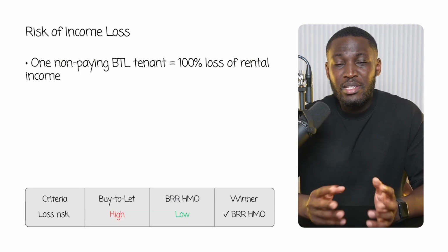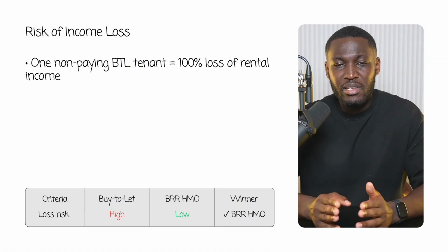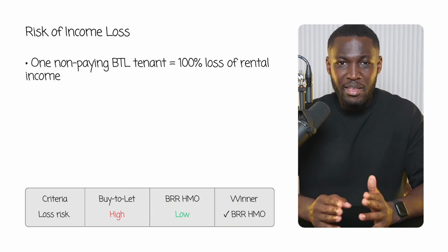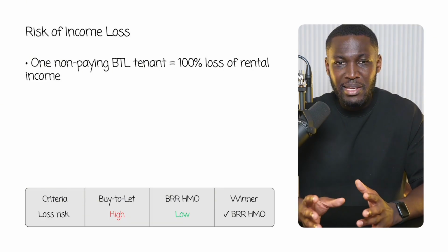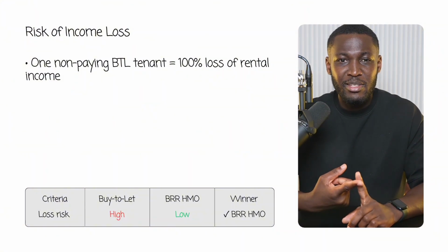So the 7th criteria is what's the risk of income going to zero. When it comes to buy-to-let, you've obviously got a single tenant who's paying that one income, right? So if they stopped paying you for whatever reason and became a non-paying tenant, then you are down to zero straight away. You've gone from 100% income to 0% income straight away. So it's higher risk from that perspective, with a non-paying tenant and you having to still pay the mortgage, because the mortgage is still going to exist.